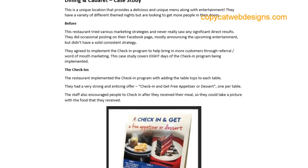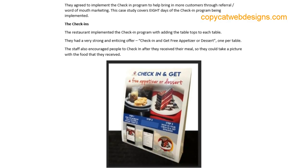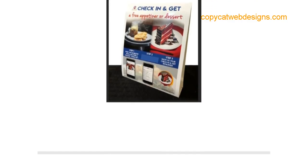The restaurant implemented the check-in program by adding the tabletops to each table. They had a very strong and enticing offer. Their check-in offer was check in and get a free appetizer or dessert, one per table. The staff also encouraged people to check in after they received their meal so they could take a pretty picture with the food before they devoured it. That's really important, so remember that.